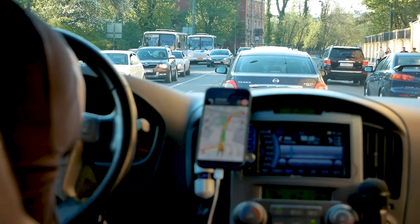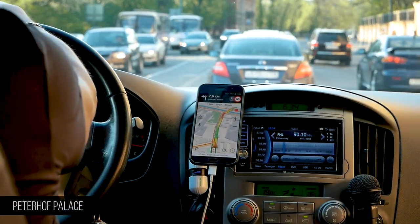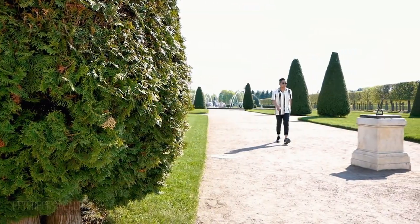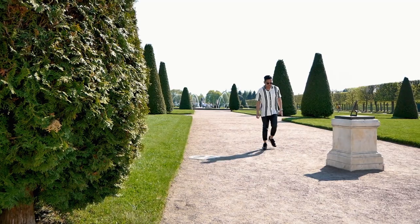And we're driving to the Gulf of Finland to visit Peterhof Palace. I'm actually pretty excited to see an amazing grounds and fountains powered only by gravity. It's often called the Russian Versailles.